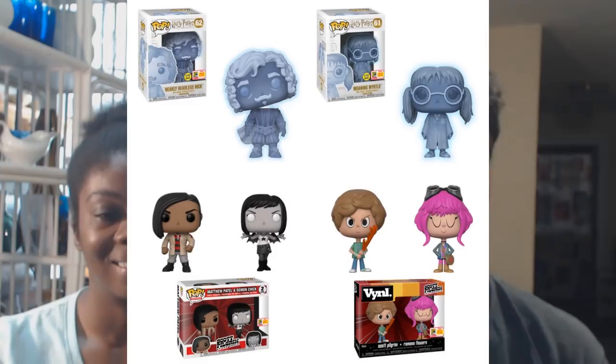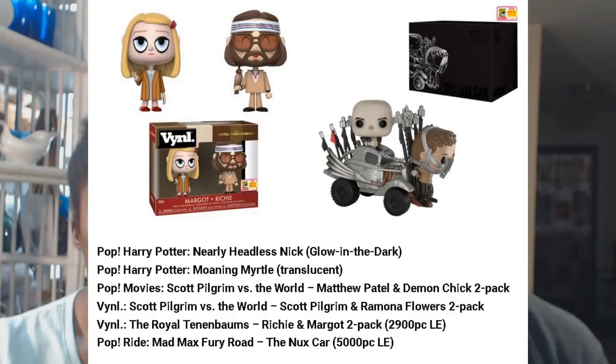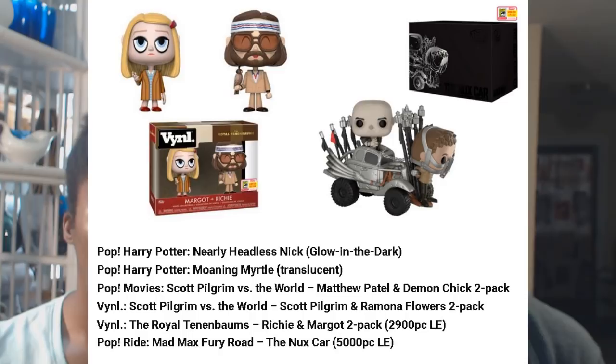And then Scott Pilgrim 2-pack. And a vinyl Scott Pilgrim 2-pack. So a pop 2-pack and a vinyl 2-pack. And then Royal Tenenbaums' Richie and Margot 2-pack. That's a limited edition of 2,900 pieces. And then finally the Nux car from Mad Max Fury Road. I don't know why I wanted to say that backwards. Mad Max Fury Road limited edition to 500 in the black box. 5,000. That's a lot. Yeah, well, it's going to be a popular one, I think.